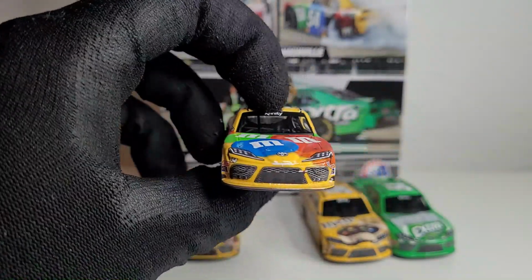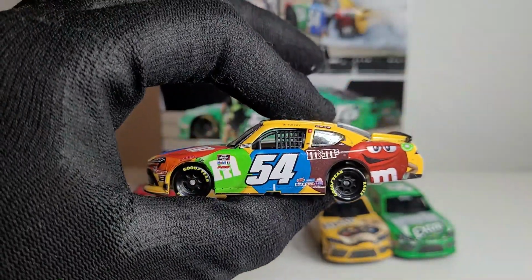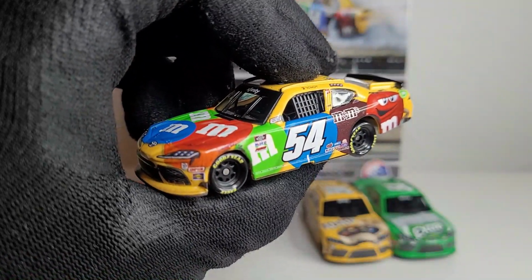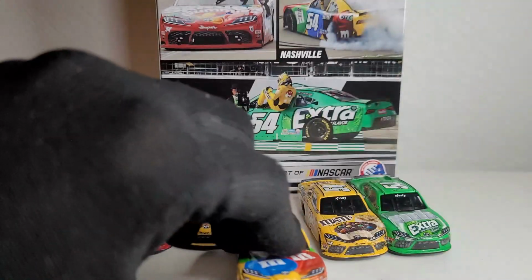I mean, yeah, it's not the most exciting race win, but when you think of Kyle Busch, you think of this, and it's going to be a one-of-a-kind diecast. Plus, it's his 100th career win in the Xfinity Series. I mean, definitely a monumental car. Definitely is my favorite. You can't go wrong with the M&M's car.